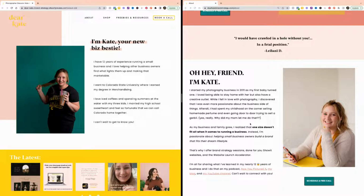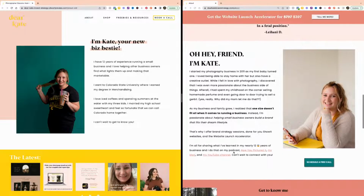I'm sure a lot of the entrepreneurs that I work with have kind of similar stories where they've been the lemonade stand kid or shoveled driveways or whatever. I think that entrepreneurship is something where it's kind of in your bones, and that's what I wanted to show here in this paragraph. Then I'm going to go into the why of what I do. I'm talking about realizing that business isn't one size fits all, and talking about how I'm passionate about helping small business owners build a brand that fits their dream lifestyle, and talking then about what I offer. I also jump into other places they can find me and put another call to action.